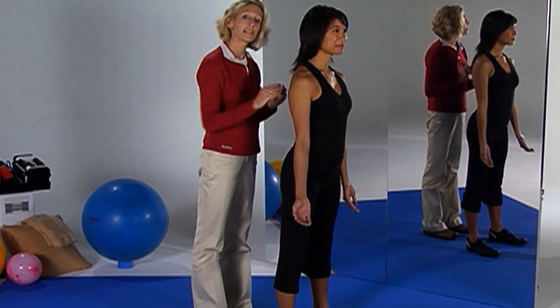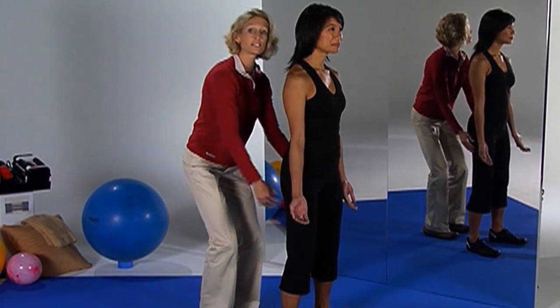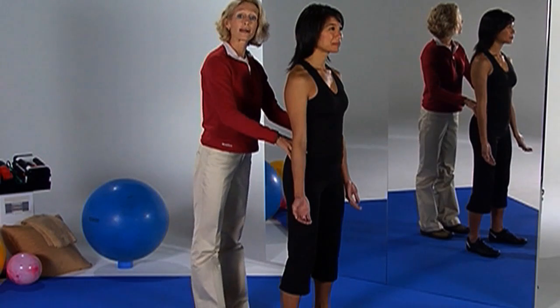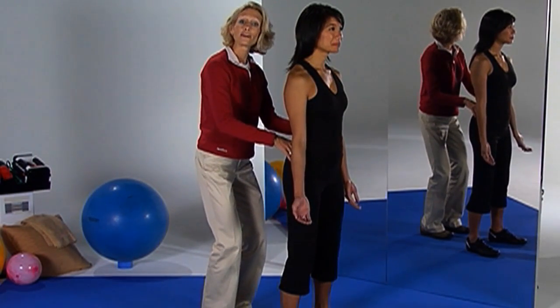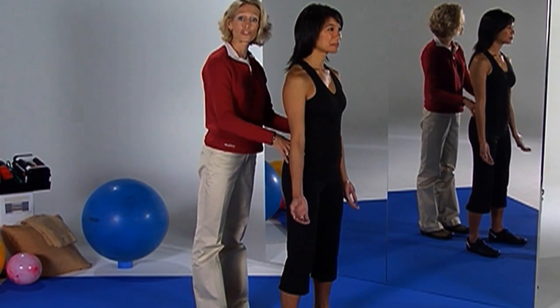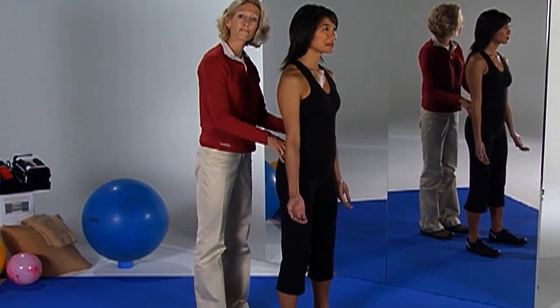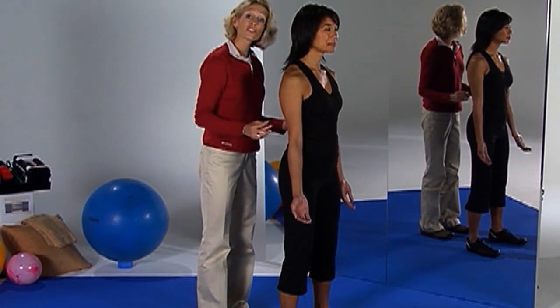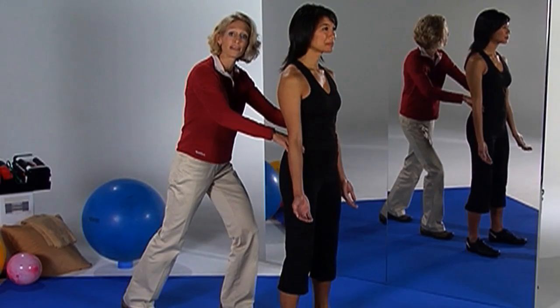So it's important to stand in what we call a soft knee position. This is a position where our knees are not locked, but also not in a deep knee bend. To get there, take your knees back to a locked position, then simply unlock them so they're loose and they can move back and forth. In this soft knee position, we're better able to hold our pelvis in neutral spine.